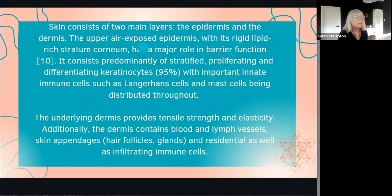The skin consists of two main layers, the epidermis and the dermis. The upper air-exposed epidermis, with its rigid lipid stratum corneum, has a major role in barrier function. It consists predominantly of stratified, proliferating and differentiating keratinocytes, 95%, with important innate immune cells such as Langerhans cells and mast cells distributed throughout. Now, islets of Langerhans are also on your pancreas, so that's how vital this organ is. The underlying dermis provides tensile strength and elasticity. Additionally, the dermis contains blood and lymph vessels, skin appendages such as hair follicles and glands, as well as infiltrating immune cells.